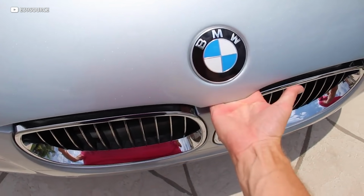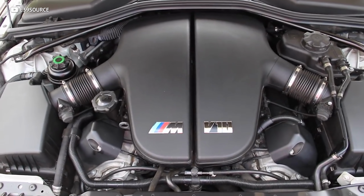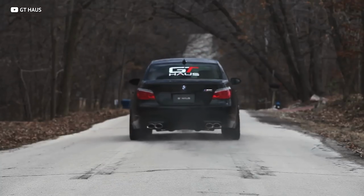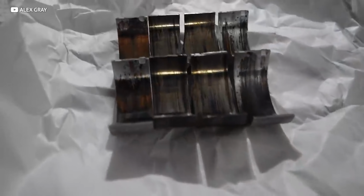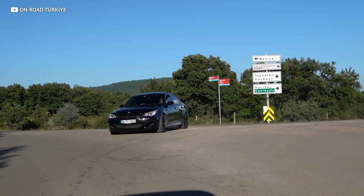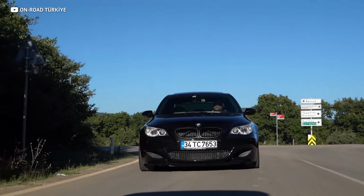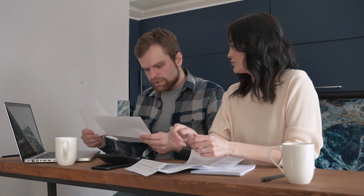And why not? Well, because that notorious S85 V10, the F1 inspired monstrosity, is notorious for failing rod bearings. What does a failing rod bearing mean to you? Well, if you own a really expensive German luxury car, it means a hell of a lot of money coming out of your wallet on the reg. That's right, nasty repair bills that will literally cost you as much money as buying the whole car again. And I don't know about you, but that does not sound like my ideal car. I know, I owned a Land Rover that was basically that.